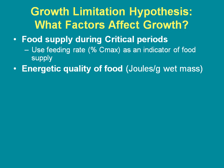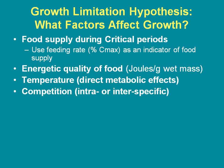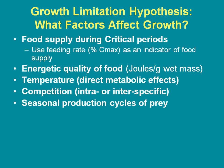Also, energetic quality of food in terms of the energetic content of the prey. There's also other elements like vitamins and essential fatty acids that can come into play as well. So we'll look briefly at that. And of course, temperature. What are the direct metabolic effects of temperature in the face of trends in climatic variation? And then if there is food limitation, is it a product of just the production of food, or is it competition either within or among species in various locations?